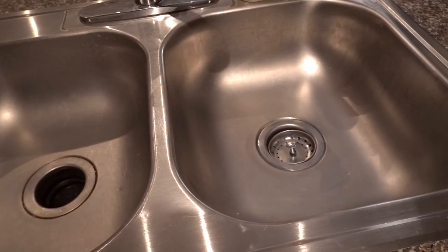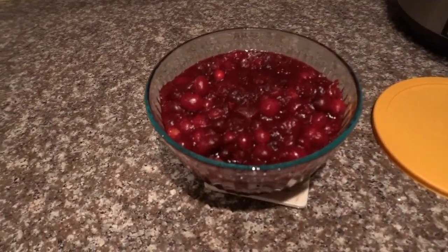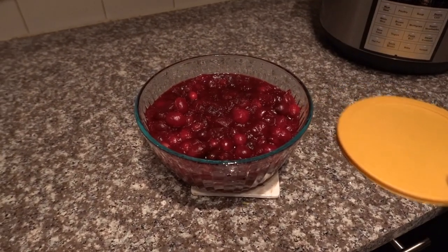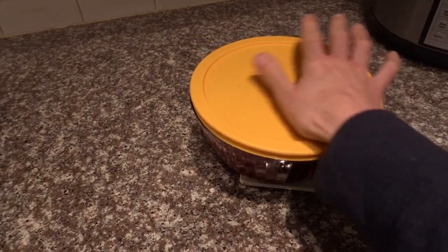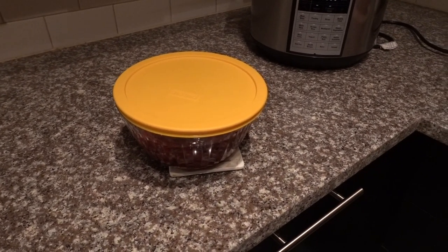Love heading into the week with a clean sink. And as you guys saw, I made some cranberry sauce for the week. Very easy. And I just store it in the fridge. I'll let it come to a complete cool though before putting the lid on.